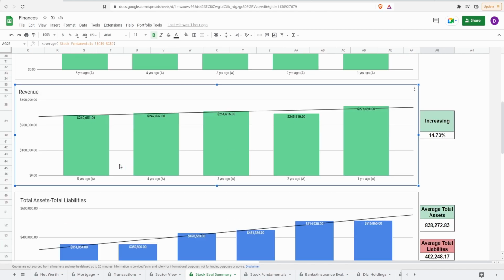Now coming over here to the revenue, 5 years ago of $240.7 billion to 1 year ago of, look at this guys, $276.1 billion. That is a huge increase of 14.73% and fairly steady as well. Obviously the outlier here, only a little bit of an outlier honestly, was 2 years ago, and you could attribute this to COVID, but nonetheless, this is very solid.